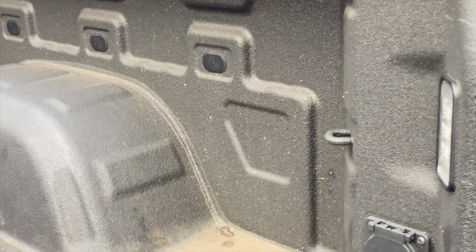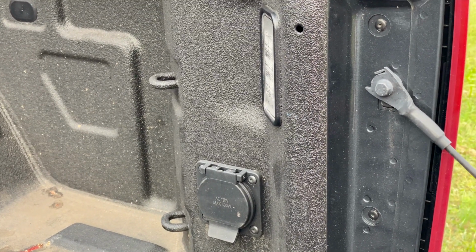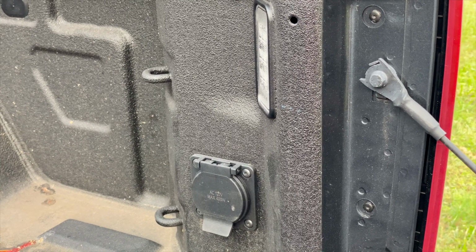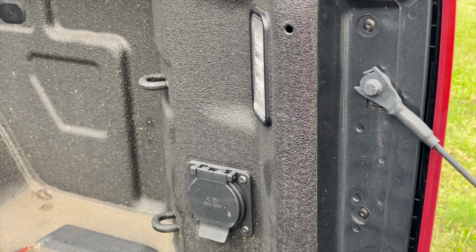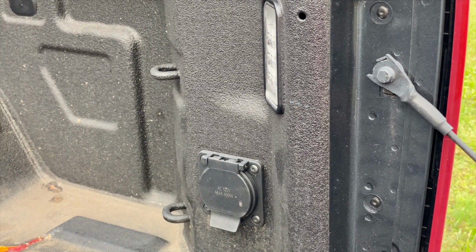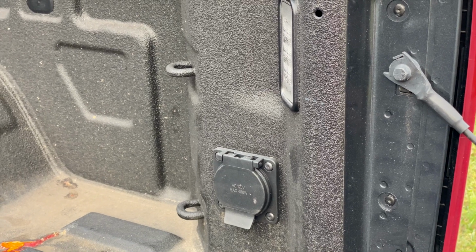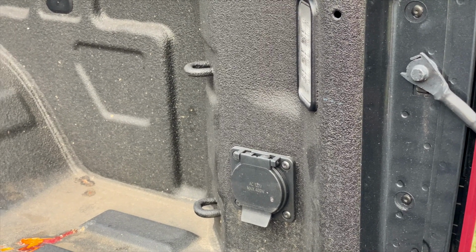Now, as you can see right here, this is also part of the $1,000 bed and protection package. So you also get a 120 volt outlet, as well as LED lighting to shine back up into the bed, which is very nice if you're moving at night or having to unload something at night. You will be able to see what you are doing.